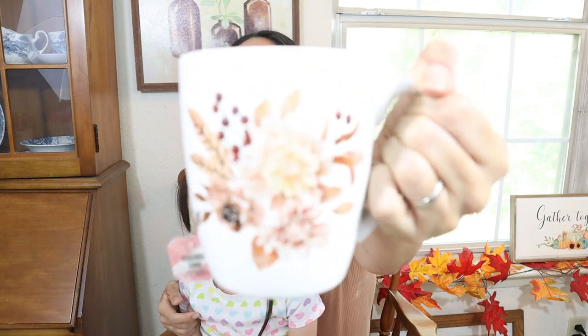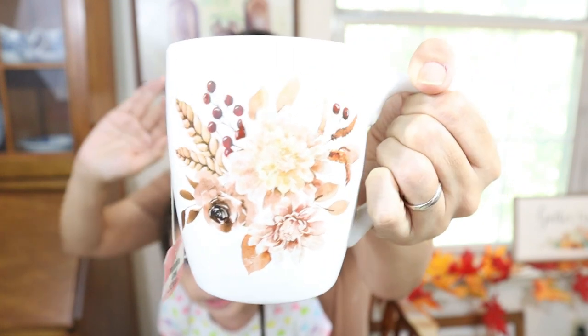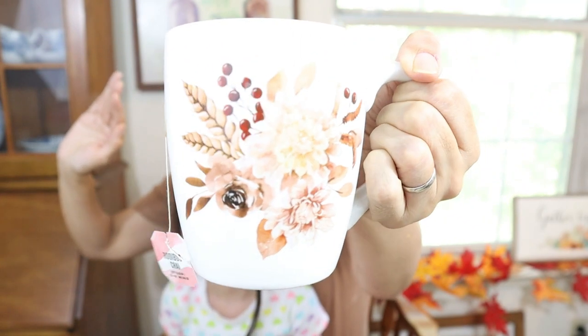I made some tea in this beautiful cup from Hobby Lobby. Do a close-up so you can see it well. So pretty, I saw it, and I have to grab it, I love it.